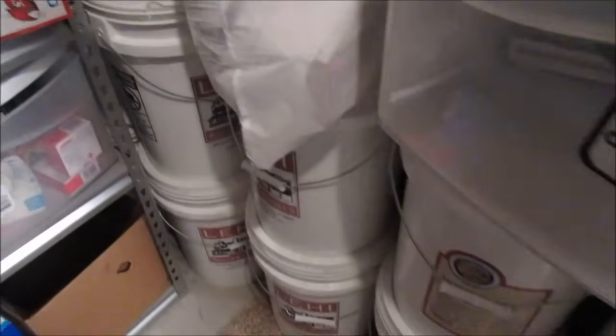A lot of what I do have in my food storage is wheat. We definitely have a lot of wheat, but I'm running low because I do make my own bread. I'm going to leave links down below for places you can go to get references, how to start, what to do, and how much per person.